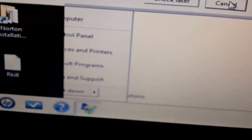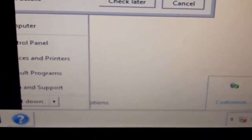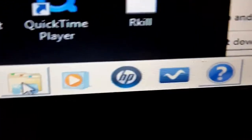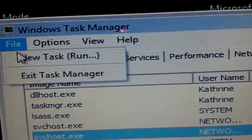This didn't work. Explorer keeps on crashing. Come on. Loading, loading, loading. I'll be back if anything changes. Okay, so I terminated Explorer, but right now, this is what we have, because I killed Explorer, but I tried to start up by going to file, new, run, and that's not working.